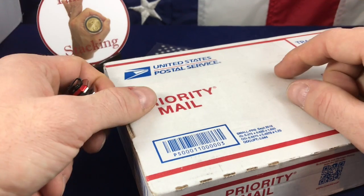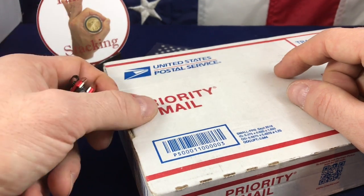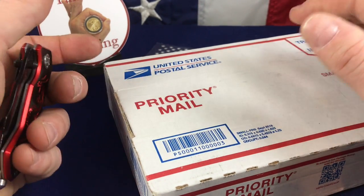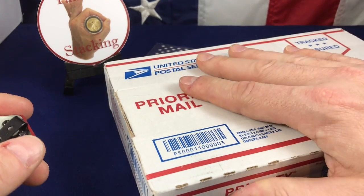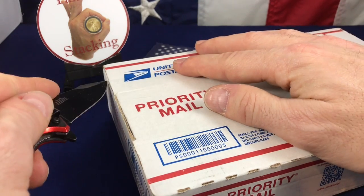So, you know, it's not an ideal situation. My heart goes out to him. I really appreciated what he did for me. I was able to get a great price back when silver was a lot lower than it is now. So why don't we check this box out and see what I got.